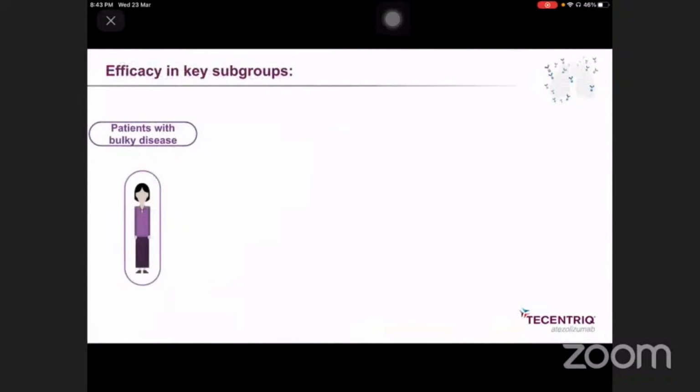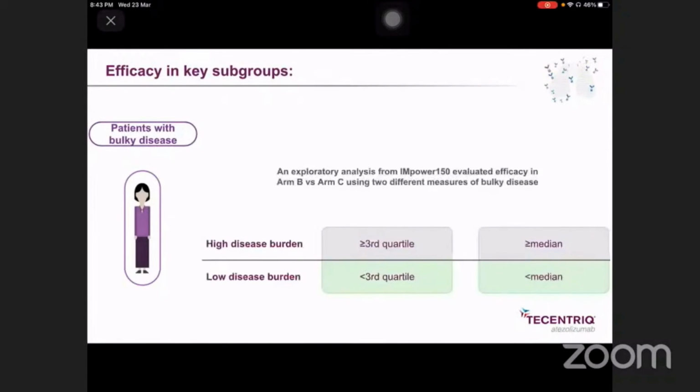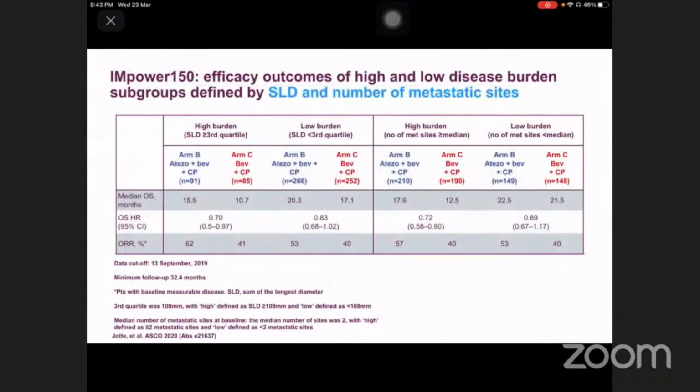Now, again, another interesting thing is patients with bulky disease. What they saw was, taking patients who had bulky disease, how they've calculated is they've taken the sum of the longest diameter or number of metastatic sites. What they saw was, irrespective of the burden of the disease, atezo along with Bev and chemo have done well compared to only Bev plus chemo. That is first thing. Secondly, patients with a higher burden of disease, who have a more bulky disease, have even done better. So the bulkier the disease, the better the response, the better the survival when you add atezolizumab to Bev plus chemo.